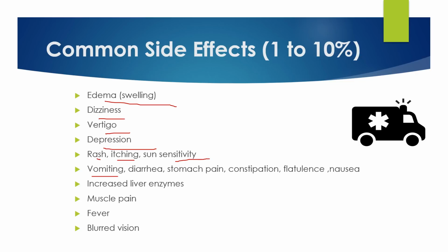Vomiting, diarrhea, stomach pain, constipation, flatulence, nausea, all those things can occur, especially on medicines like this that influence the digestive system. We see a lot of that. Increased liver enzymes, not super common, but can happen. Muscle pain, fever, blurred vision.